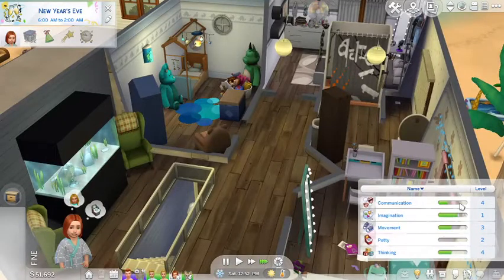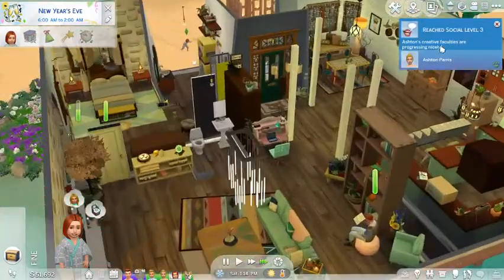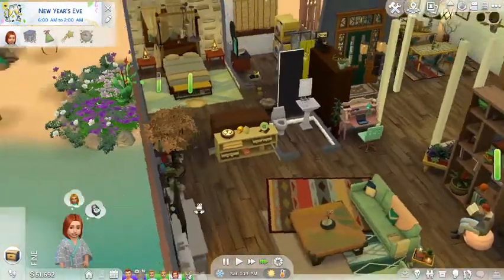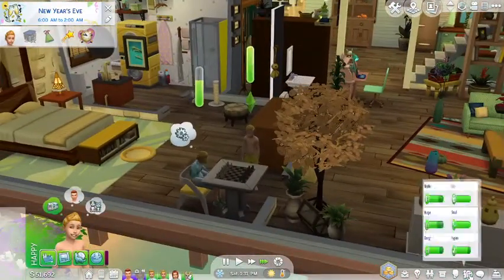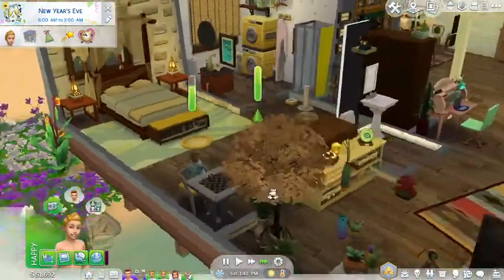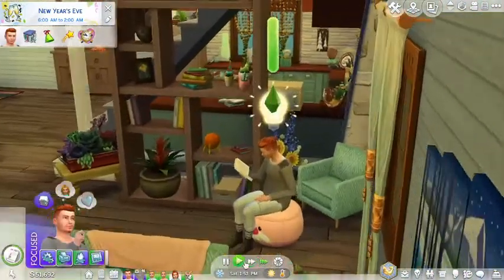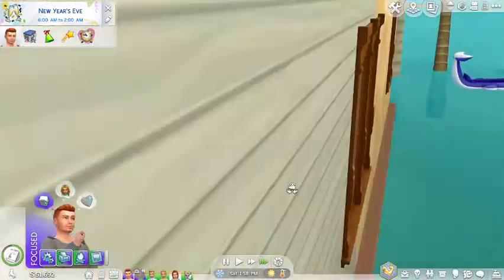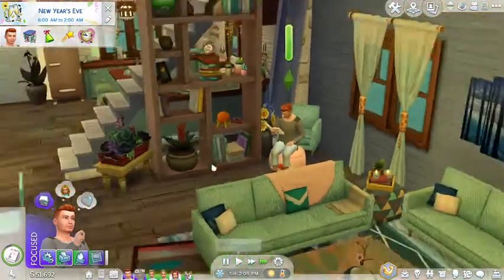How are your skills? Four communication, four thinking, two, three, and one. Okay, well, she'll be getting her movement skill up. Definitely. Hi, you guys. Are you hungry? I mean, we have food. I don't really have to do much with them now that they're children. I don't really have to take care of them like I did with the toddlers. They could pretty much just do their own thing.